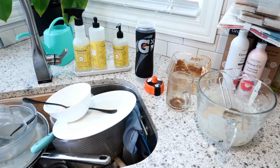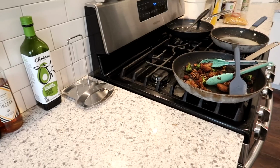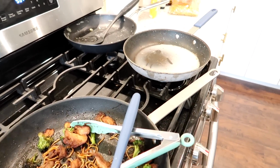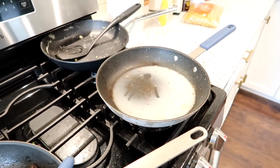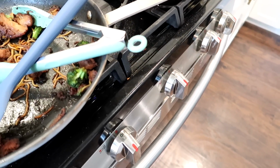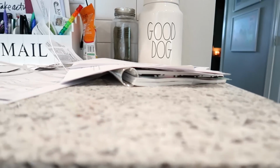And I also have a ton of dishes in the sink, some soap and stuff I need to restock. My kids have been helping me with the dishes lately, but it still gets icky. I've got some pans there I need to clean up. Gross, gross. My stove needs cleaned really, really bad.